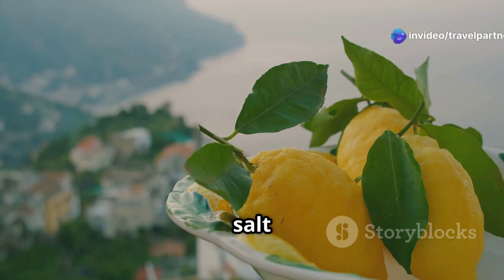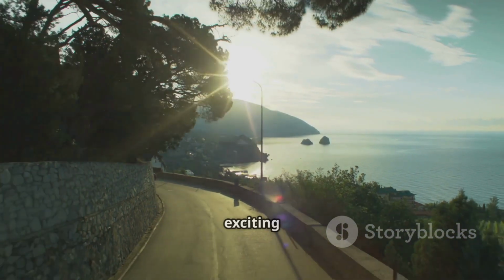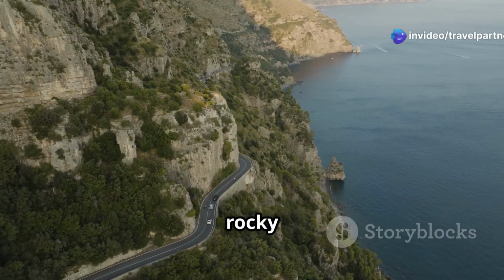You can smell the sea salt and lemon flowers in the air. You really have to pay attention when you drive here, not just because it's pretty, but because the road is exciting with tight twists and turns. How they built this road is amazing. They cut it right into the side of the rocky cliffs.